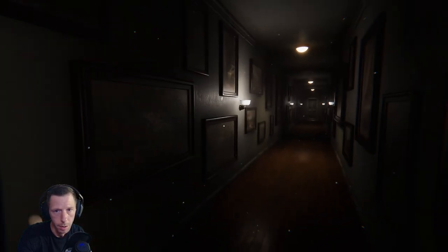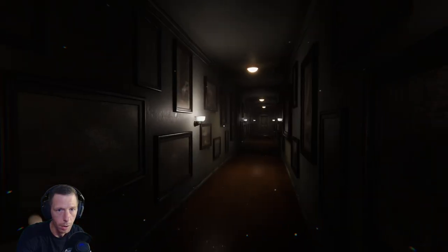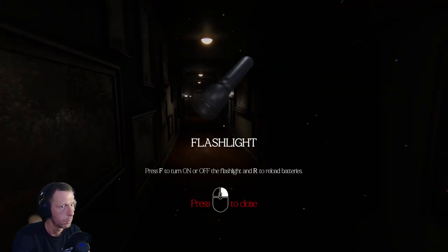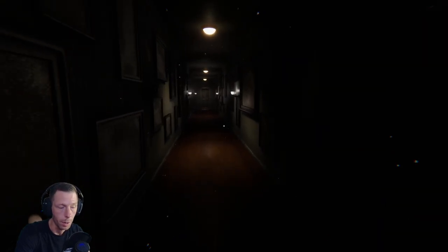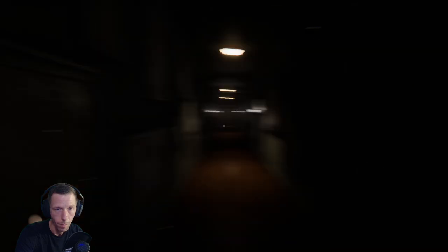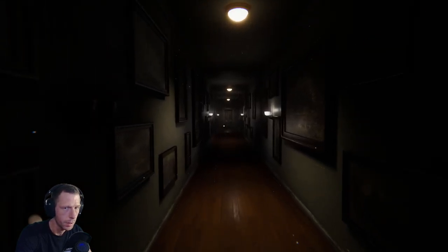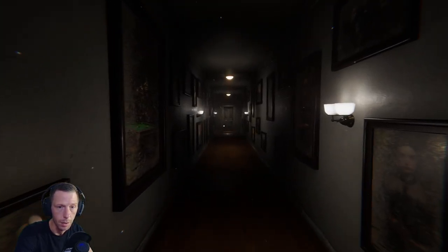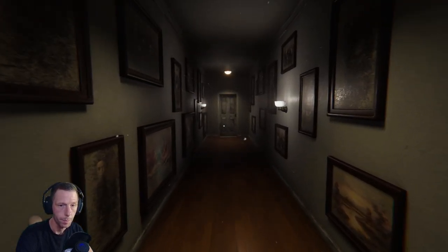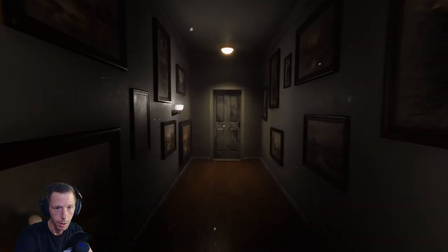Okay. We're walking through a long corridor here. Hello? Press F to turn on or off the flashlight and R to reload batteries. Okay, so batteries is gonna be a thing. We can run out of battery for our flashlight. Right now, it's not so dark that we need it, I think. Let's walk to the end here.